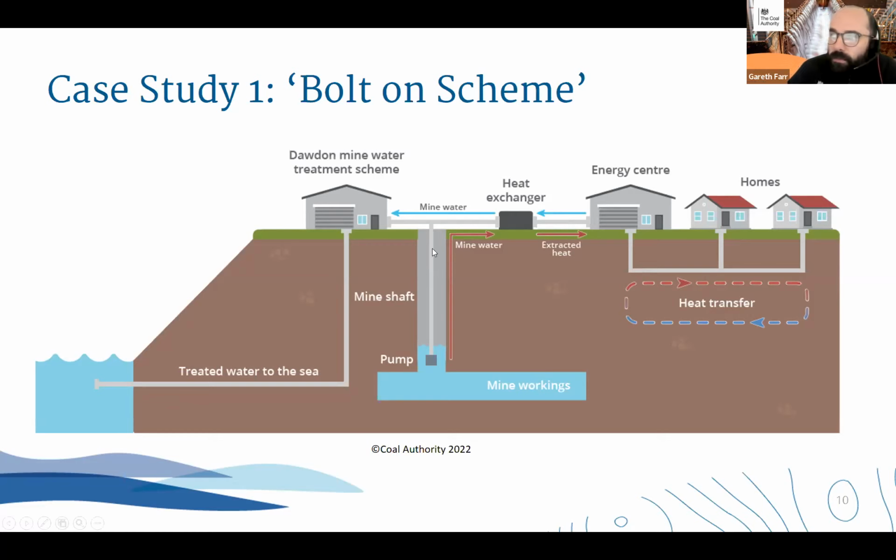In some ways, these are appealing because of course the infrastructure is there, the shaft is already there, the treatment scheme's there, and the Coal Authority is already pumping the water to treat it. So a lot of the early capital spend, and the geological and hydrogeological risk, if you like, is minimized because the water's already being removed. So hopefully these things can provide attractive opportunities.